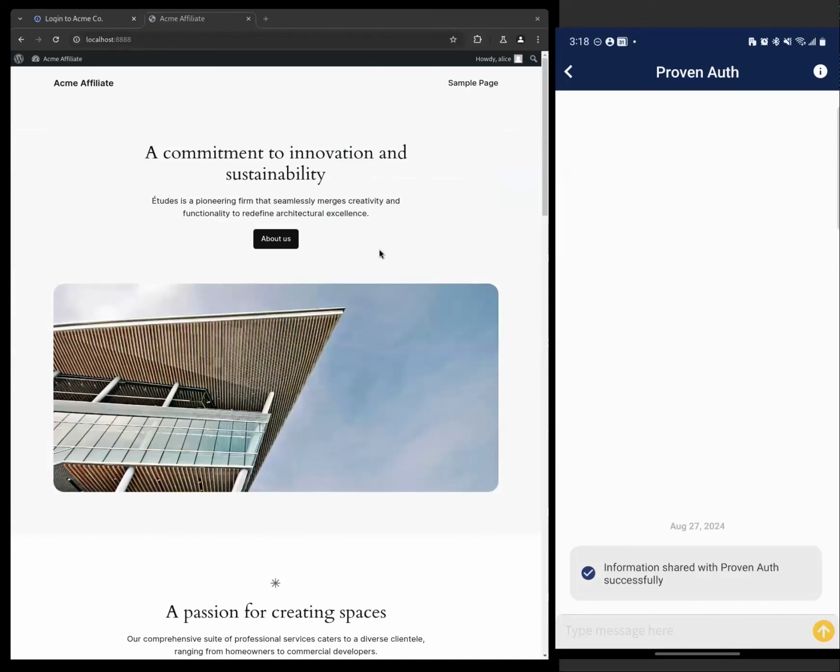So now that we're here, I'm just a standard user to the WordPress site. There's nothing different or particularly special about my user sign-in at this point, but we used that user ID credential to sign in to this WordPress site. The WordPress site critically only needed to know about OpenID Connect endpoints. It didn't need to know about verifiable credentials or how to present verifiable credentials. Proven for Auth took care of all of that in the background, which minimized the setup for WordPress to just OpenID Connect configuration.